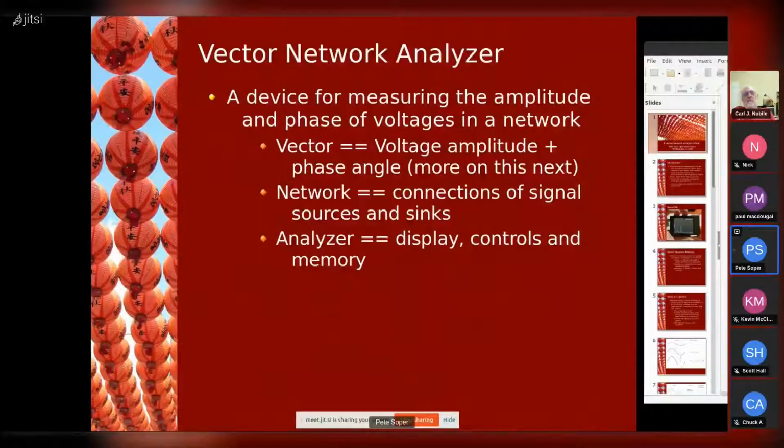So what is a vector network analyzer? Well, it's a gadget that at the heart of it measures the amplitude and phase of voltages in a network. And by vector, we mean the combination of the amplitude of a voltage and its phase angle, which we'll explain in a second. And obviously a network is a connection of signal paths, sources, and sinks. And the analyzer part is just some way of displaying measurements and controlling the device.